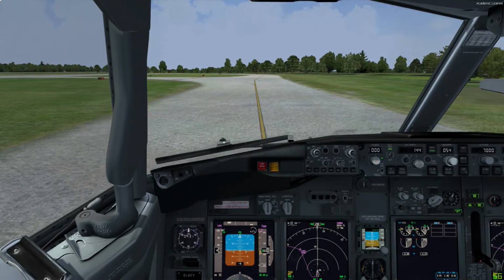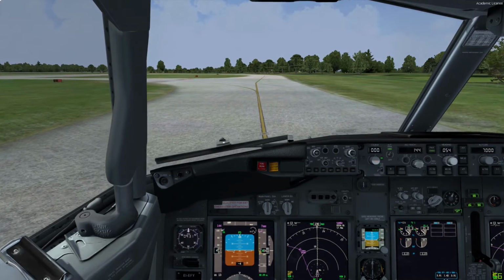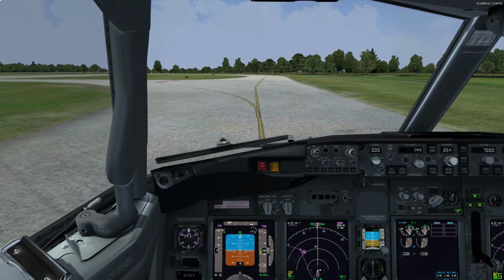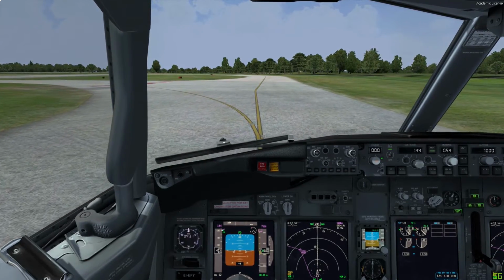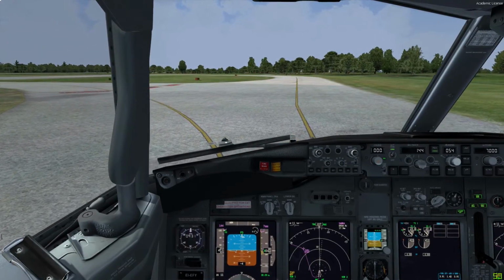Okay guys, so like I said, a matter of seconds it takes in a video, in the magic of video editing, but for me it takes a little bit longer, and we're finally here at the threshold for runway 05 left, or one of the thresholds for 05 left.